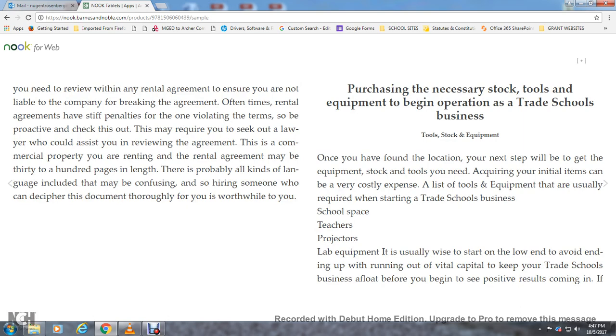You need to review any rental agreements to ensure that you are not liable to the company for breaking the agreement. Oftentimes, rental agreements have stiff penalties for violating one of the outlined terms. So be proactive and check this out. It may require you to seek out a lawyer who can assist with reviewing the agreement.